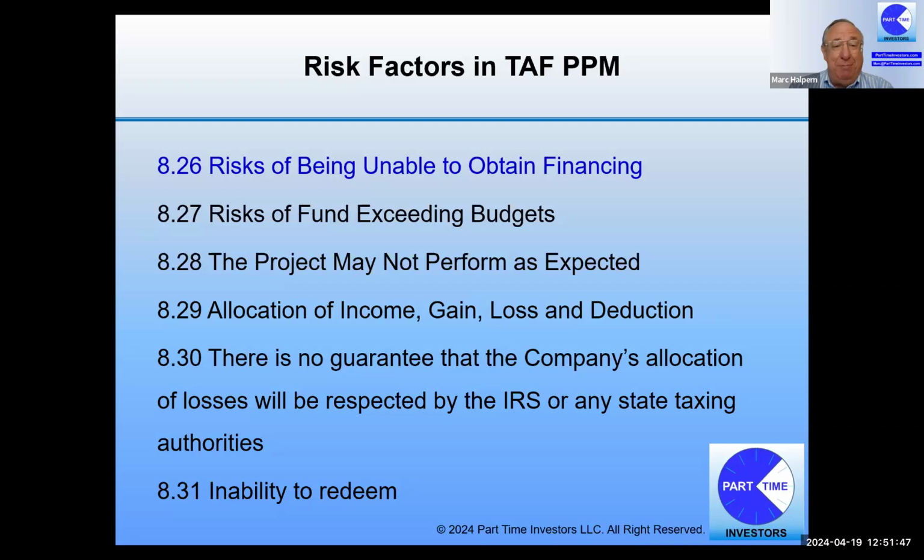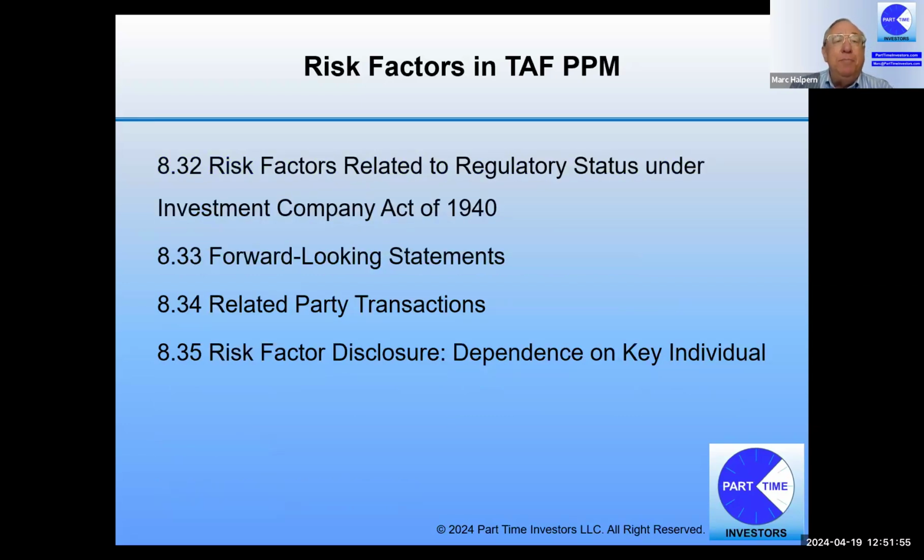Inability to redeem. We just talked about that before. It's just another way of saying you can't ask for your money back, withdrawal. 32, risk factors related to regulatory status under the Investment Company Act of 1940. The first time I saw this several years ago, I actually went and looked what it was. And again, I'm not saying don't trust the chemist, but what I'm saying is that I read it, and it looks like if a fund hits $150 million or more, then it's subject to some intergalactic regulations by the intergalactic authorities, and you can go look that up. So I'm not too concerned about it. Although Tempo Advantage Fund has a max of $100 million, hey, they might hit it.